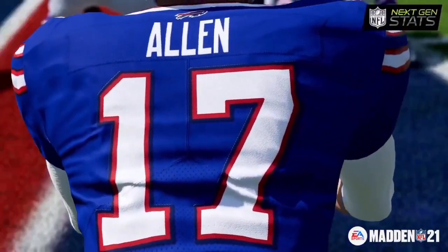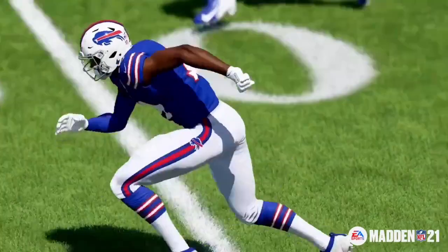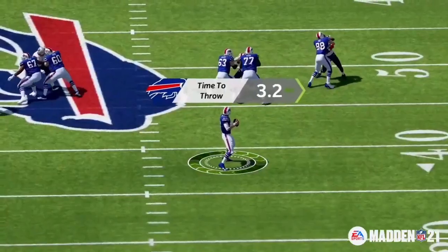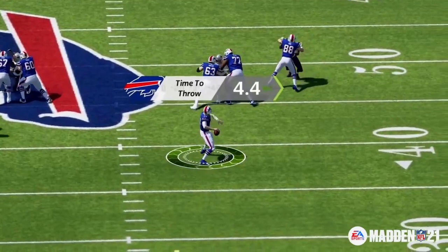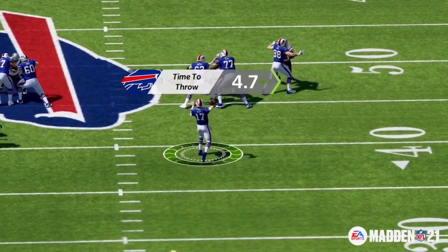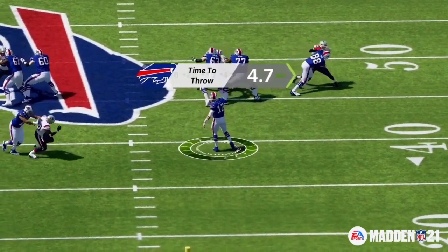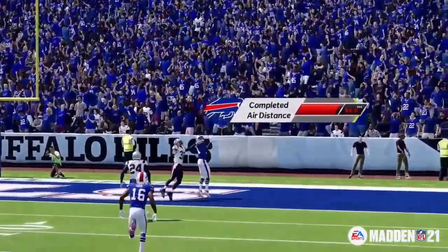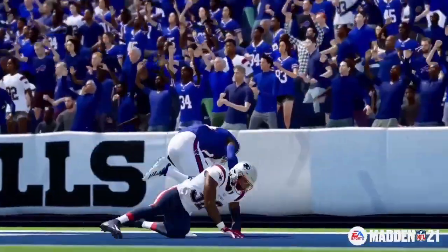As you can see in this example, players will get next-gen stats replays after big plays and exciting moments, just like you see on real NFL broadcasts. Not only are we using next-gen stats data from the real world, we're also collecting it for our virtual athletes during Madden gameplay to show off in these replays. And they're really cool when you actually get to pull one off.